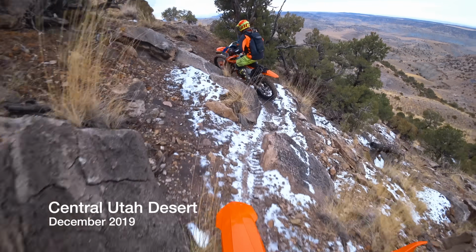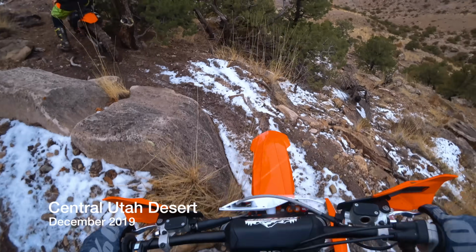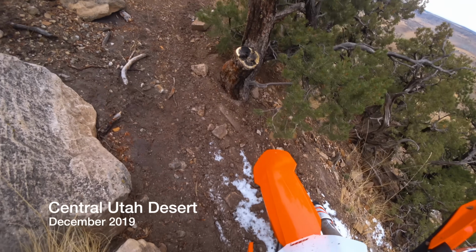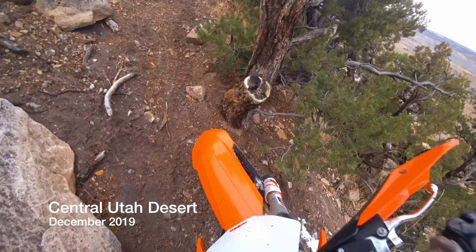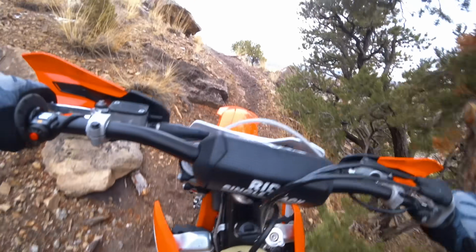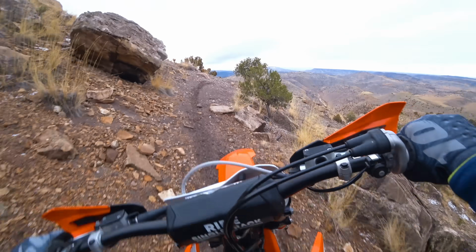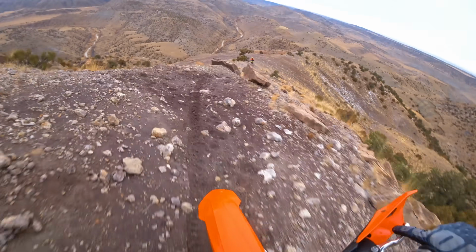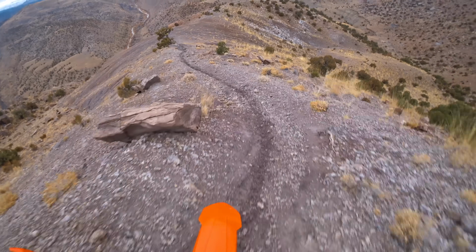Yeah, this is the Central Utah Desert. It's December 2019. Today I'm riding the KTM 250 XC TPI. We've got 3 riders with us today. We got Shane in front of me and Tyler behind me, and we did some pretty technical stuff today. It was really, really awesome. A super great mix of technical, rocky terrain mixed in with some faster flowing stuff.